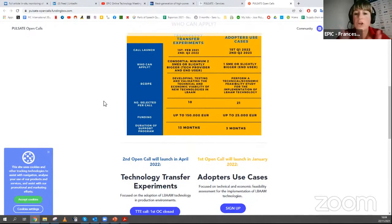Depending a bit on your need, we will open the first adopter user case call in January, and then another one for technology transfer experiments in spring next year. So keep an eye on this. We can also talk offline about how Zellwanger can profit from this, and how you can access the support on Industry 4.0, but also automation.